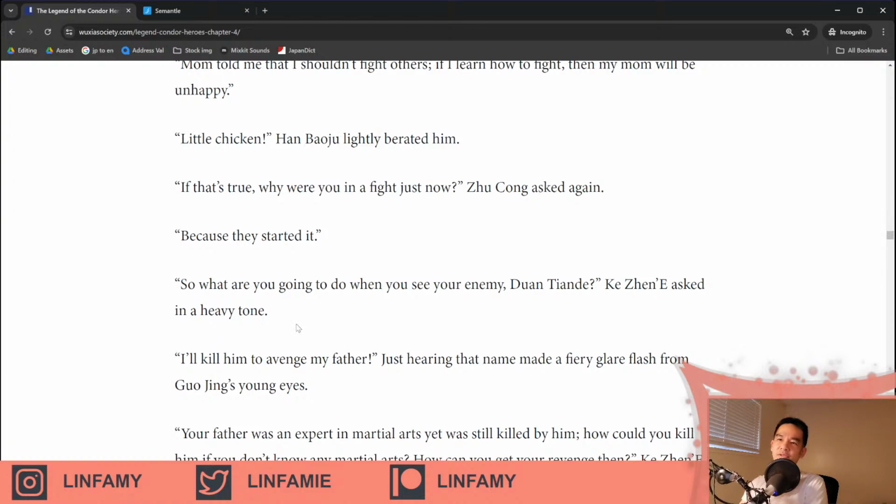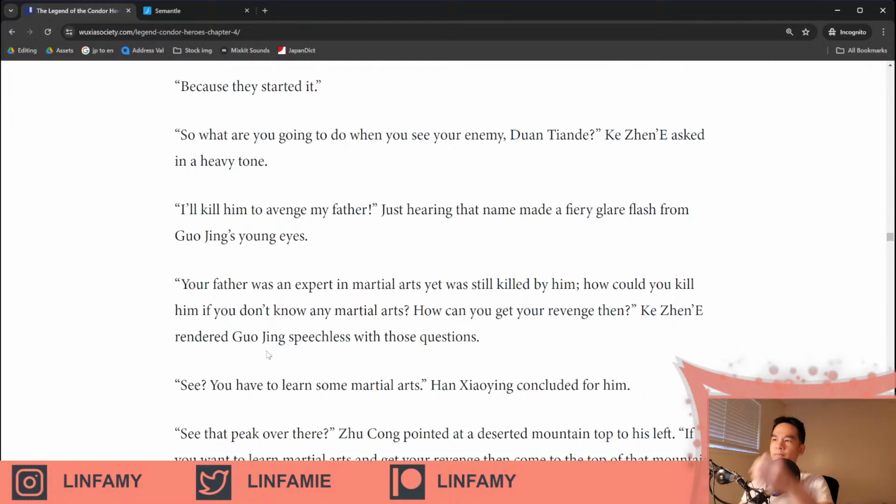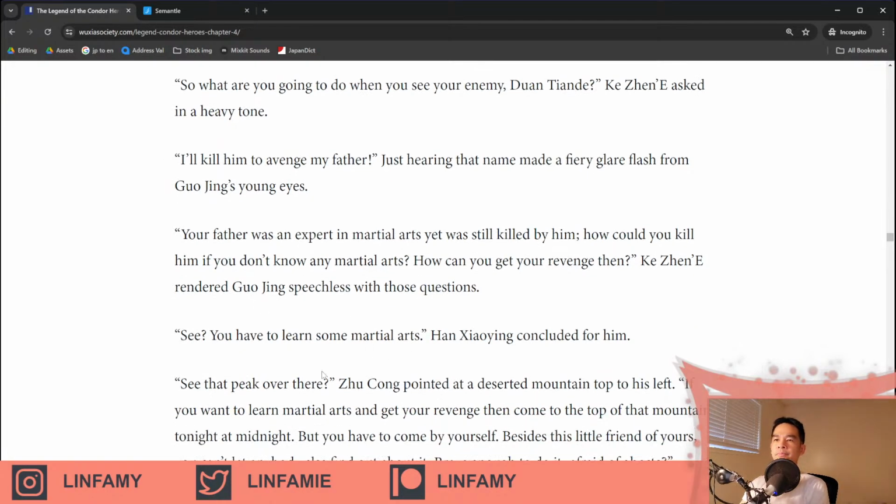Gu Zhen'e asked in a heavy tone. I'll kill him to avenge my father. Just hearing that name made a fiery glare flash from Guo Jing's young eyes. Your father was an expert in martial arts, yet was still killed by him. How could you kill him if you don't know any martial arts? How can you get your revenge then? Gu Zhen'e rendered Guo Jing speechless with those questions.